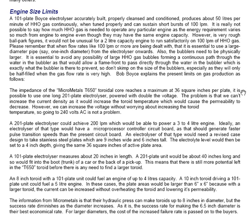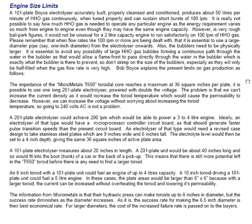An 8-inch toroid, 101 plate unit, could fuel an engine up to 4 litres capacity. A 10-inch toroid driving a 101 plate unit could fuel a 5-litre engine. In these cases, the plate area would be larger than 6x6 inches, because with a larger toroid, the current can be increased without overheating the toroid and lowering its permeability.